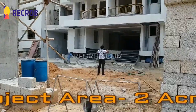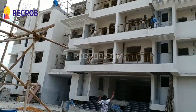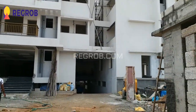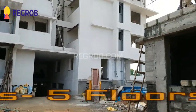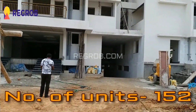This project is built across 2 acres of land and offers 2 and 3 BHK residential apartments. It carries 2 blocks having 5 floors each, and in total comprises 152 units.